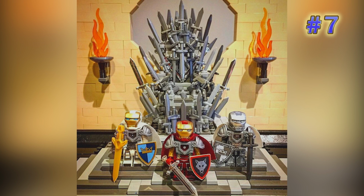And then I couldn't help myself for this next model, but from Mr. Brick, this is the Iron Man throne.